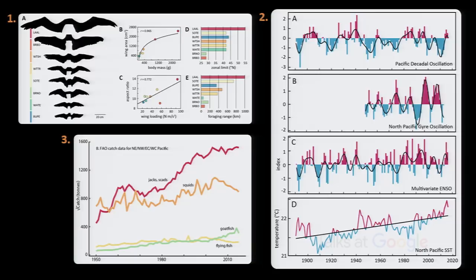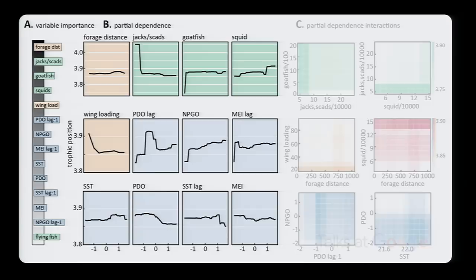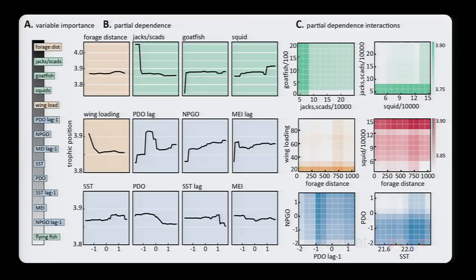It could be the birds themselves. Some of them are really great flyers like albatross. Some of them are a little chunkier and have shorter wings and can't fly as far. Then we have all these things going on with climate. We have all these things going on with fisheries. So what's causing it? And so we can run through and apply machine learning, random forest algorithms, and build models to understand this that the human eye or some more standard statistical methods like generalized linear models can't do.